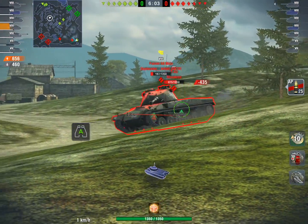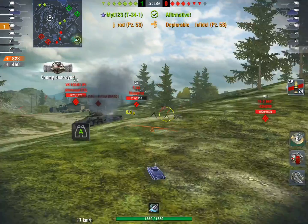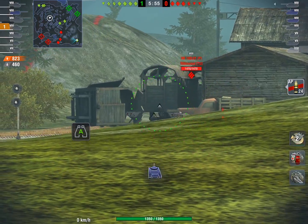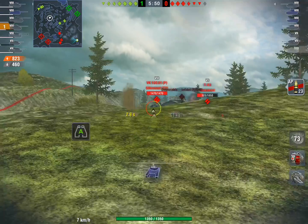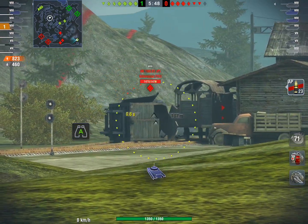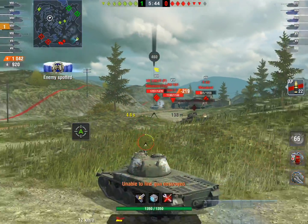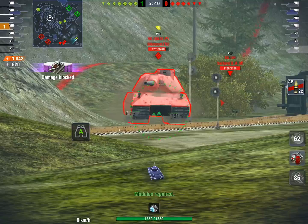The Indian Panzer, 212mm of pen, same as the Mutz, 2,392 DPM, same as a Mutz. 10 degrees of gun depression, same as a Mutz. 0.308 dispersion, same as a Mutz, same as the Panther 2, same as the T95E2. You know, it's hard to get any kind of separation on these tanks when they are so similar.